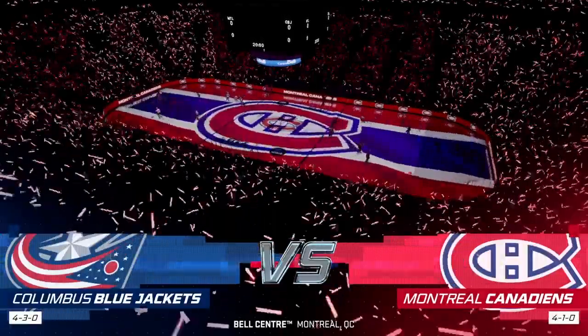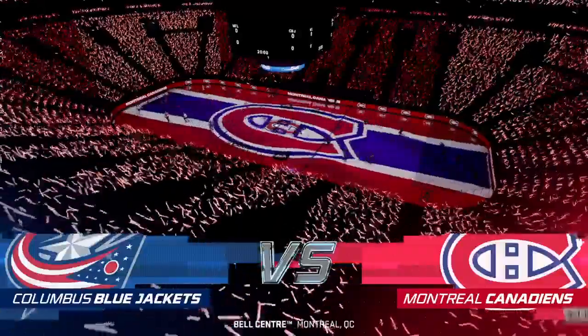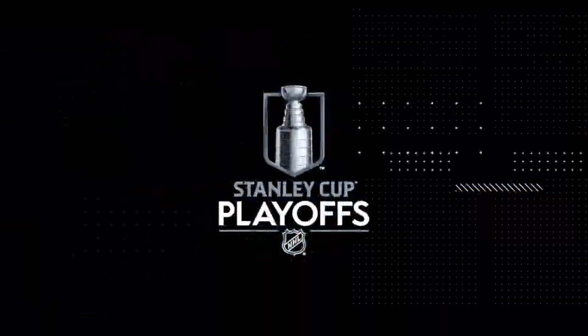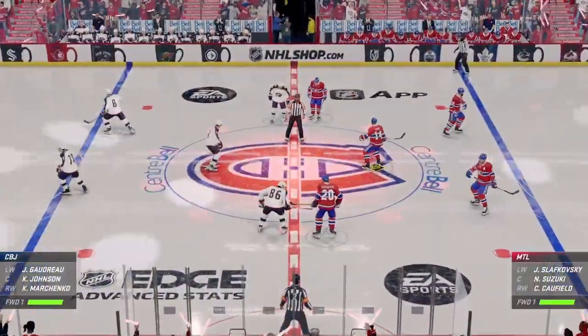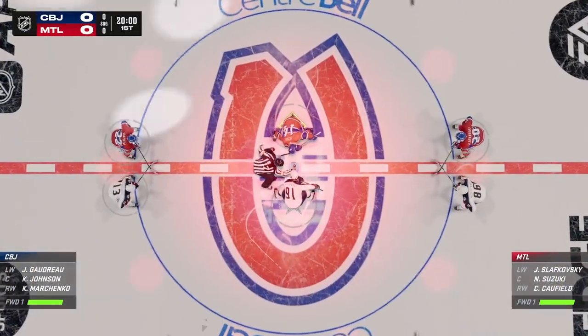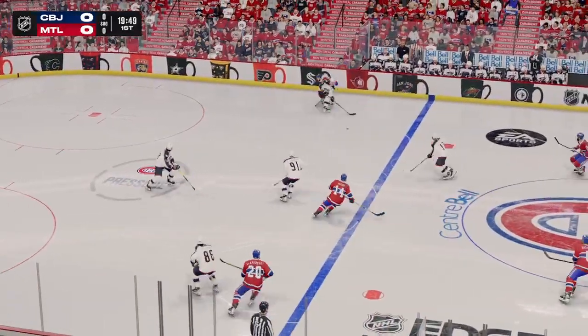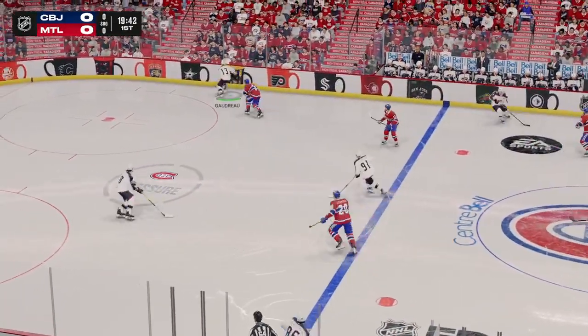Showdown. Let's put the hype aside and find out who's the better team. Yeah, you can just feel the buzz of this city all day long, and we are seconds away now from this opening faceoff. A critical game for both sides here, and we are underway.